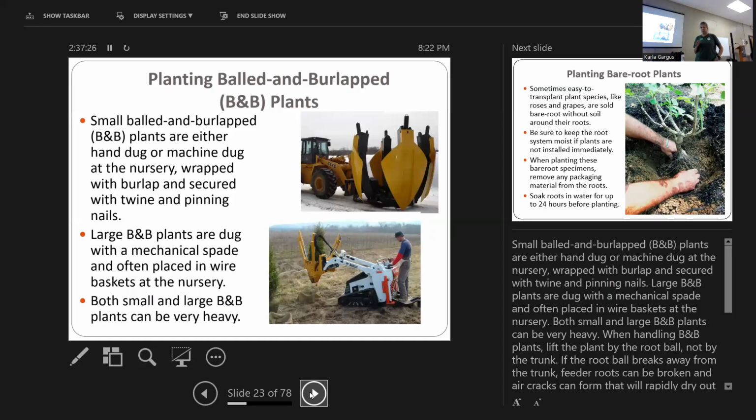That kind of answer your question? Not really. I'm sorry, I'm just confused. What does balled and burlapped mean? It's when you actually spade up the tree and it looks like a ball, and you burlap around that root ball. And then you add the wire on top to hold everything together. That's why they call it root ball and burlap.